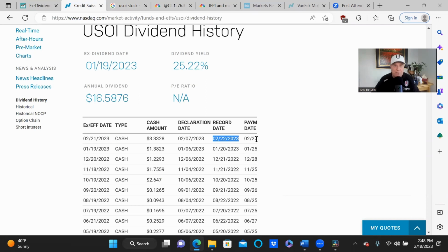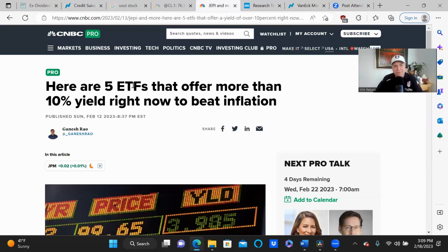No matter how the market is doing, no matter how WTI crude is doing on that day, we would expect that this ETN would open up much lower than $84 on Tuesday because of the large dividend it's about to pay out.